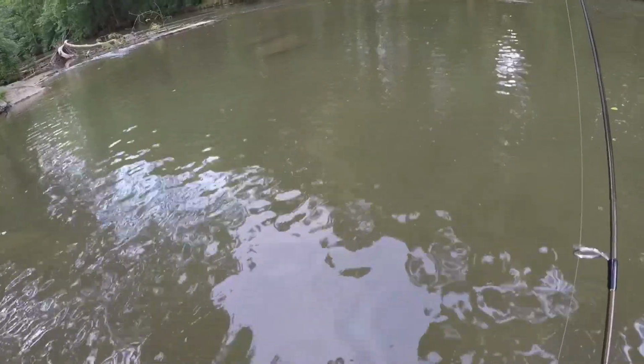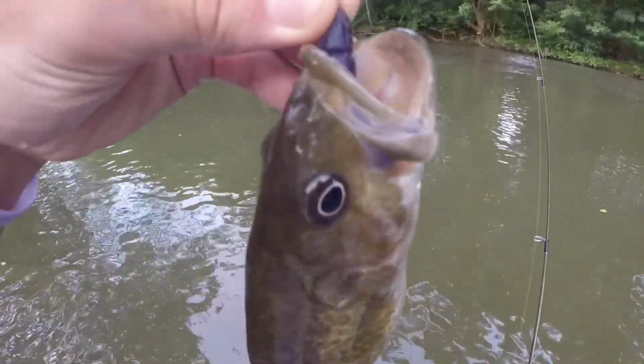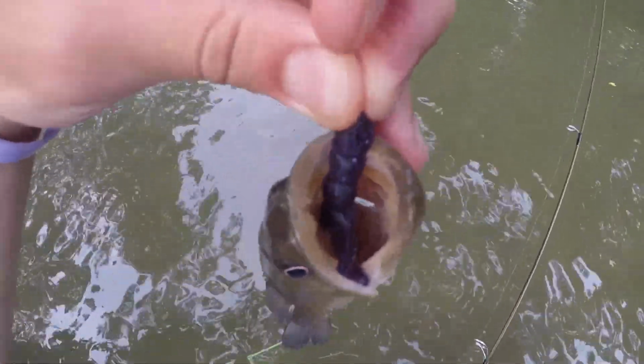Look at my little bait. I'm really into it. I have a fish. I love it. Just got this smallie. Yeah, this hole right here. Choked the homemade bait.